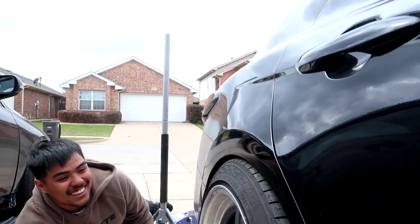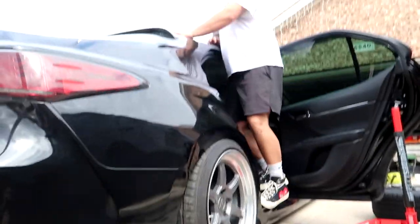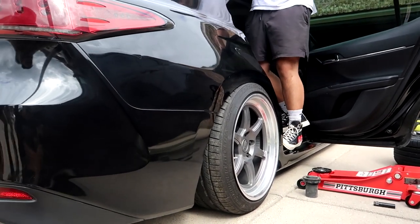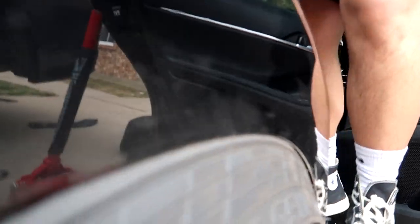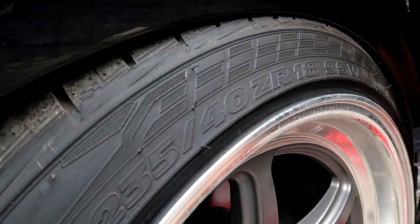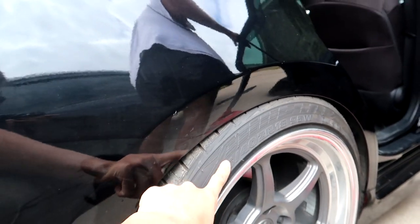Keep going. Dude, that fitment, though. The guy took that out. Oh, boy's gone wild. Damn, that whole sexy, dude, what? That's rubbing so bad. Is it? Yeah. Oh yeah, it is. Yeah, bro. You would be dying if you were running this spec. But if it was a 225/40, then he would be fine.